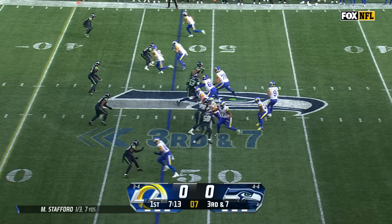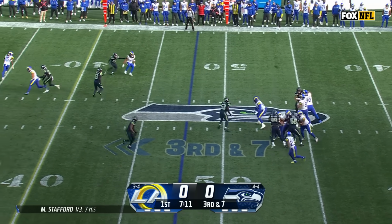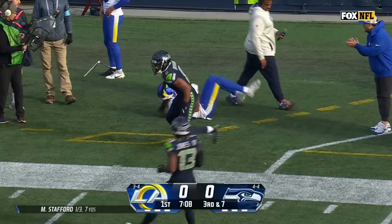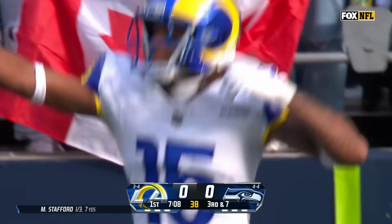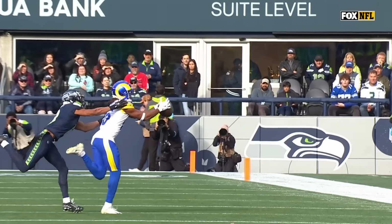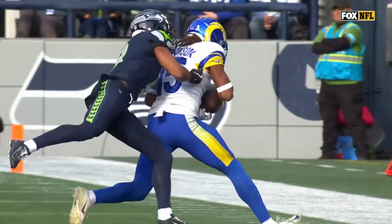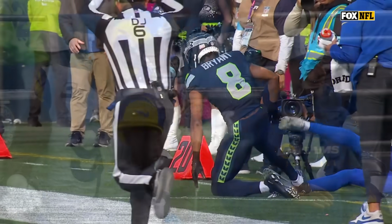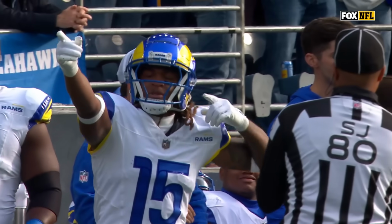Nacua shifts to the outside. Stafford, pump fake, throws. It is Robinson who makes the catch for a Rams first down to the Seattle 29. What a beautiful ball by Matthew Stafford and Demarcus Robinson. They raved about how he's a complete wide receiver for them, able to do a lot in the blocking game.